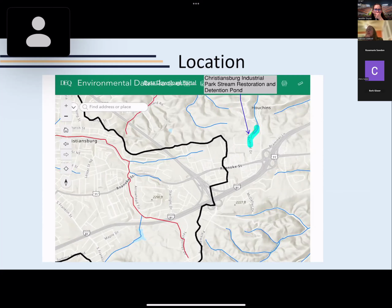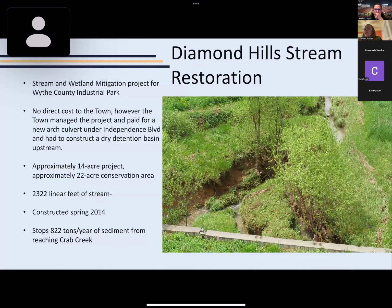So Diamond Hills, this is a pre-picture. This is a picture that I got from somebody else. This is actually a stream and wetland mitigation project for Wythe County Industrial Park. They came looking for a place where they could restore a stream and create wetlands because they were destroying wetlands in their industrial park. And you have to mitigate for that. And you have to be in the same overall watershed. And these are both in the New River watershed.